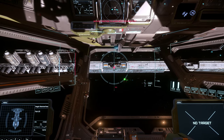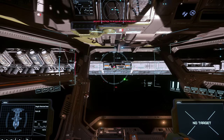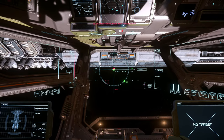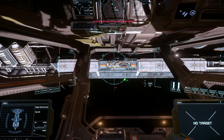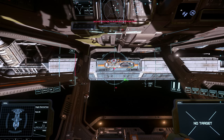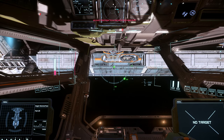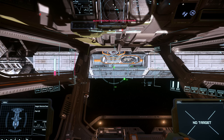Okay. As we get close up, you see how that one dot turned green? That's a good thing. I would basically have to line everything up. I'm a little too high. See how everything's kind of going green for manual dock? When you get about this close, come to a stop, and all you got to do is hold in. Boom. Just like an auto landing, it auto docks.